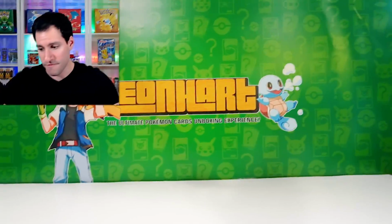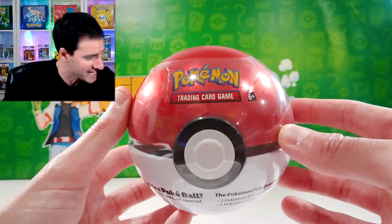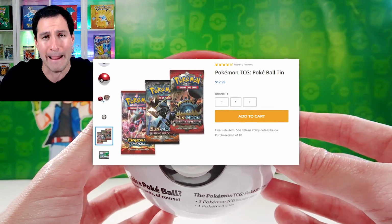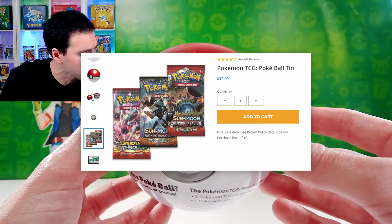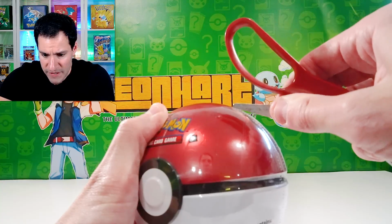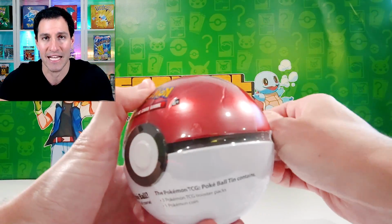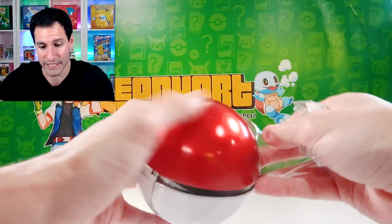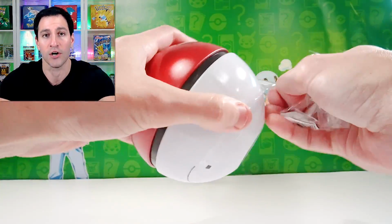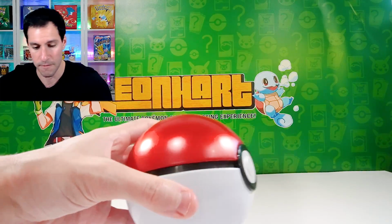The first tin we are opening up is the original Pokeball tin. This one shows that it comes with potentially a Breakthrough pack, a Burning Shadows pack, and one other pack, if I read that correctly. Let's see if these are actually containing old packs like the ones mentioned, or if they simply put in new ones. All of these are ordered from Pokemon Center, the listings that you just saw pictured.